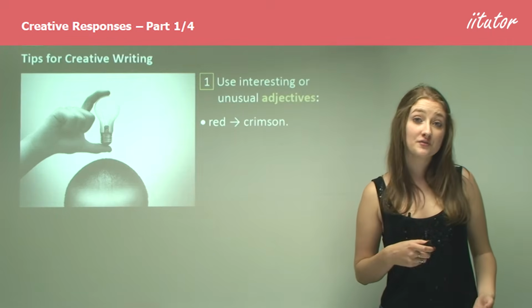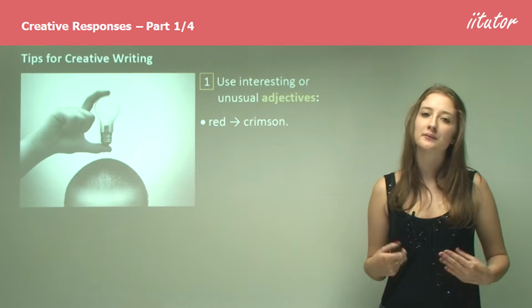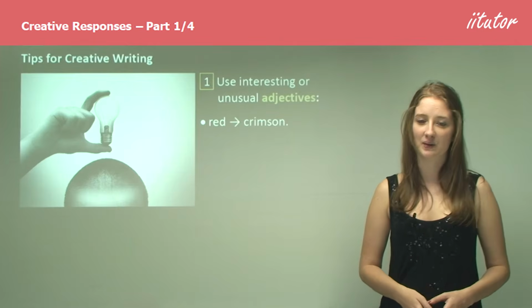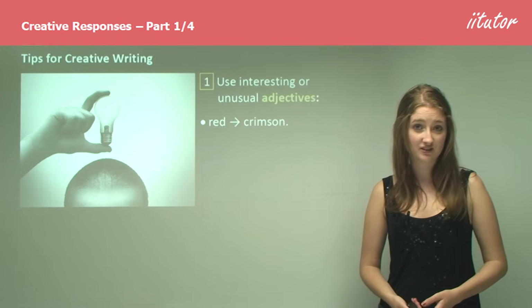So let's look at some different tips for creative writing, which can really get your mind flowing, and some skills practice for your 8-mark creative response in the comprehension section. The first tip is to use interesting and unusual adjectives.